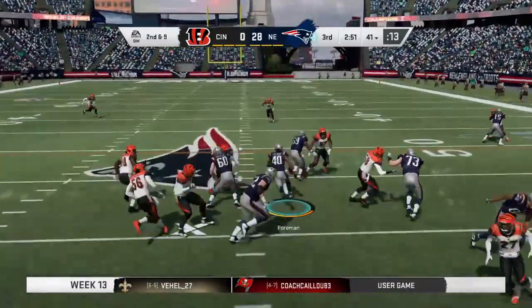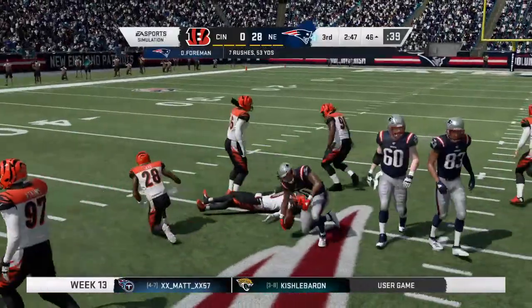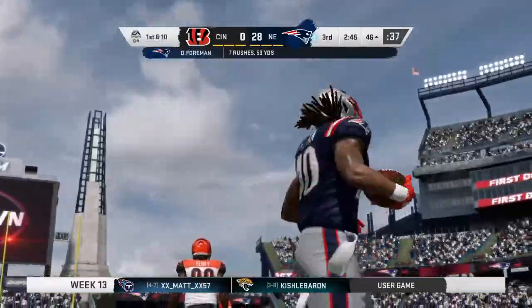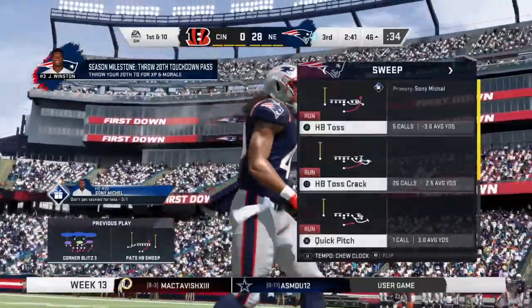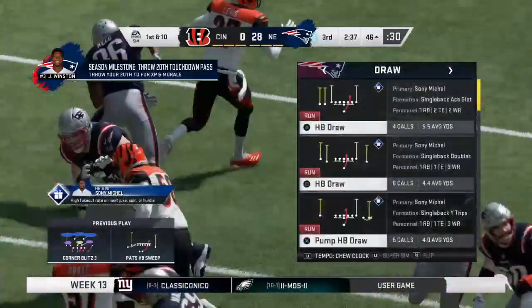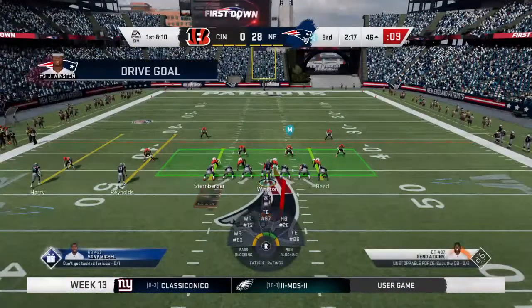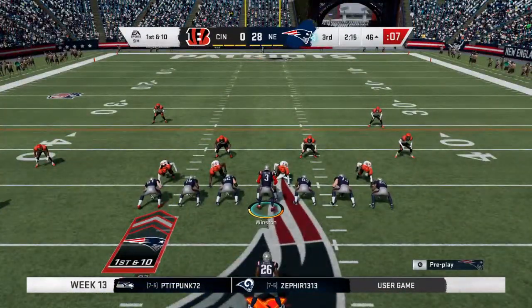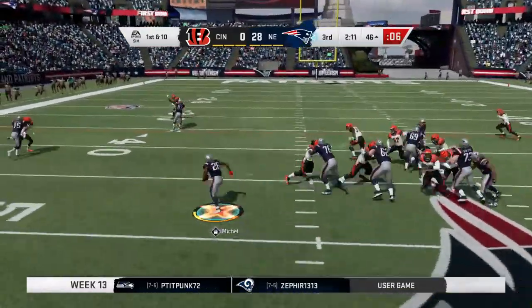On 2nd down, Foreman. And he'll be taken down, but not before he works it past the 50. That one good for 13 at a New England first down. Blocking at the point of attack there was very strong. He had a couple of running lanes. And I never want to overlook the offensive line, but that's what they get paid to do. How about the quarterback? Everyone thinks all he's going to do is throw the football. His movement and deception can help the running game as well.